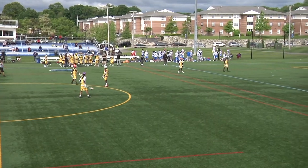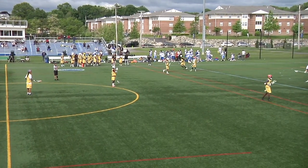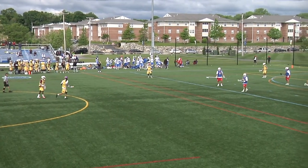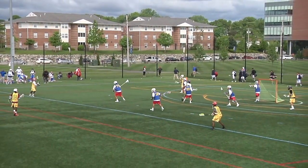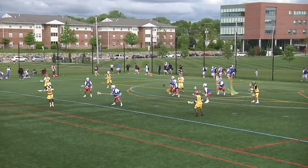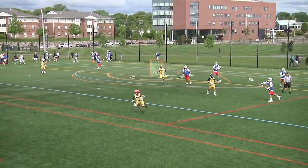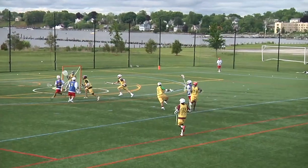Interested to see what Jamaica can put together here on this man up opportunity. Looks like they're starting out in an open set and then going back to that umbrella 3-1-2 with 3 middies up top. Nice catch, turn and fire, but Philippines goalie stood tall, fundamental body position, and they pull off a great clear. They've got numbers now, 4-on-3.